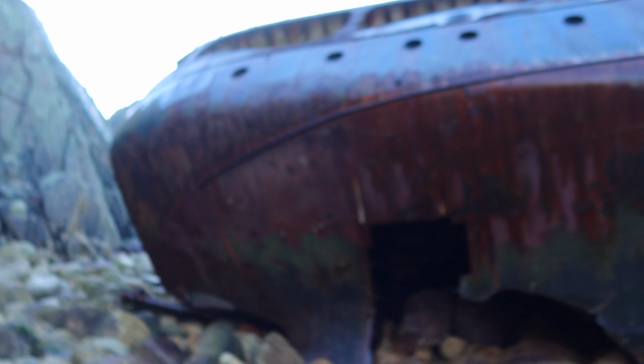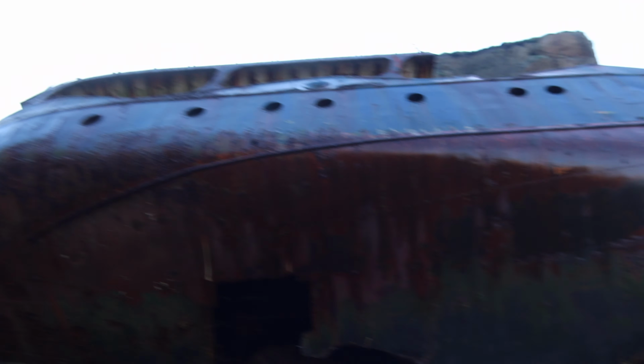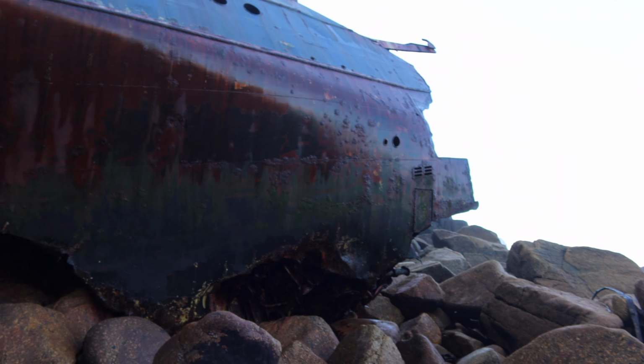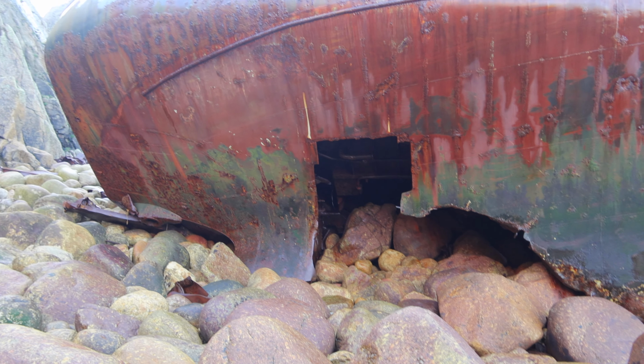Just trying to work out how this ship has managed to stay there at this angle. It's like top heavy here and it's still here. Strange.